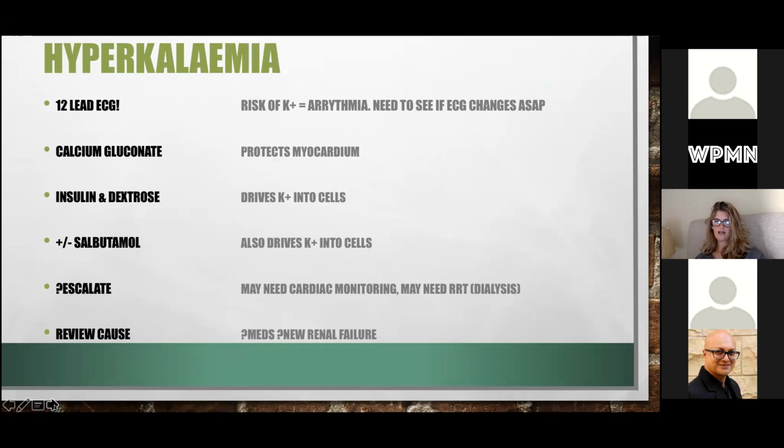Hyperkalemia can be quite overwhelming for some people, but I'll try to explain it so that it feels more simple. Ultimately, if you have too much potassium in your blood, it is going to mess with your heart conduction process, and you're going to change your polarization status, and you're at risk of arrhythmia, and that would progress into arrest.